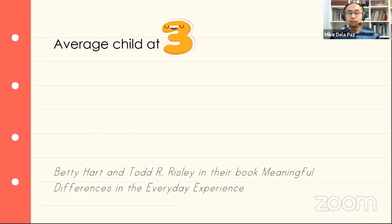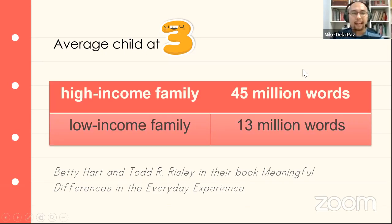Now, to further contextualize that, this is already an old study, and it's also Western, so I have to admit that, but it helps us understand. So Betty Hart and Todd Risley, in their book Meaningful Differences in the Everyday Experiences, found out that on average, a child at 3 years old, if you're from a high-income family, already has 45 million words by the time that you're 3. But if you're from a low-income family or a welfare family, you only have around 13 million words.